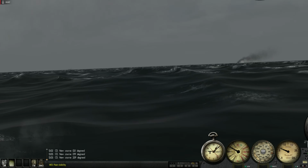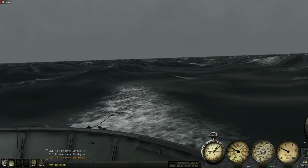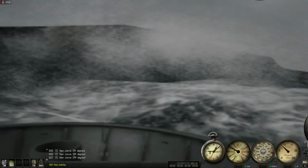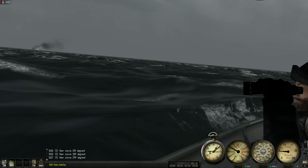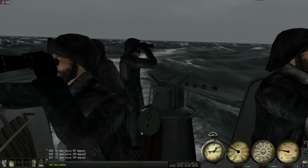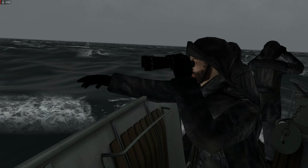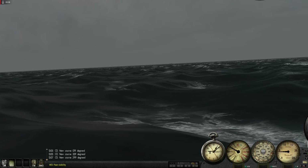Turn this way. Turn this way now. Let's try. Oh my god, that was a big wave. Jeez. Let's try to get around this ship. Yeah, inside of the ship, please. Let's go.